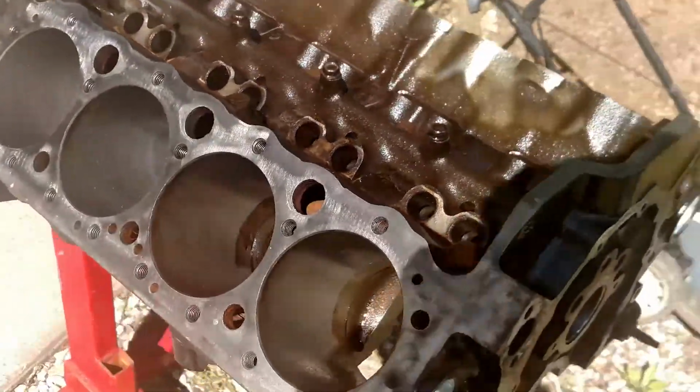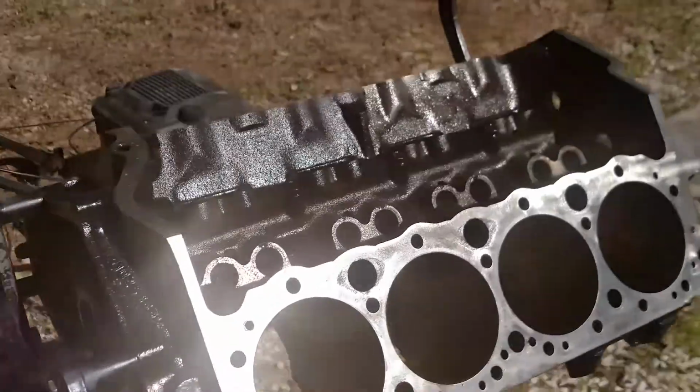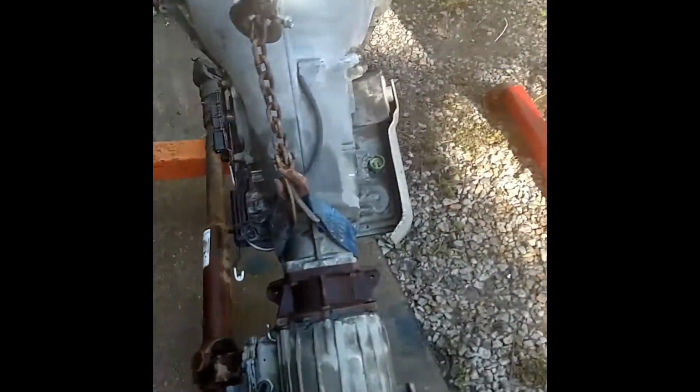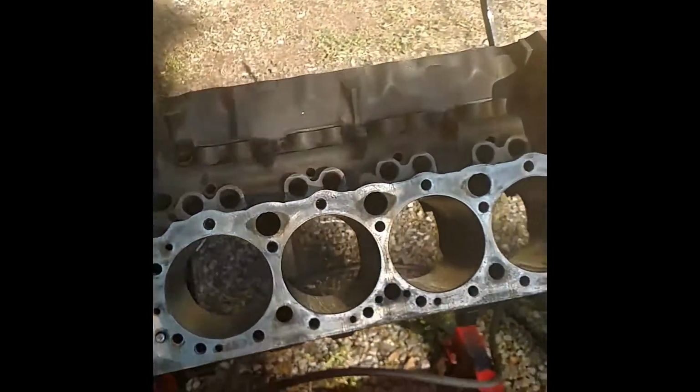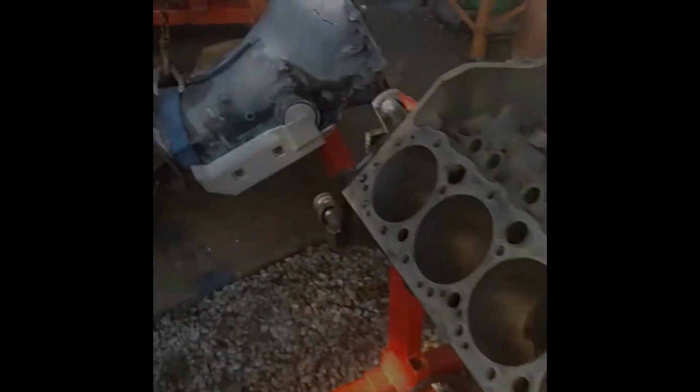Get ready to get cleaned up for the last time, last bath, and we get to put this bitch together. Transmission cleaned and sitting and drying. Motor cleaned out, sitting and drying. Gotta finish the paint, put it all back together, and drive the motherfucker home.